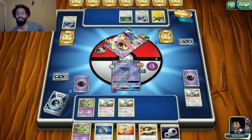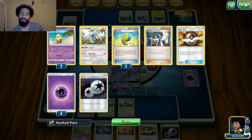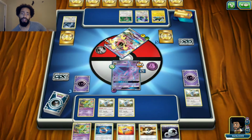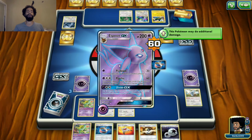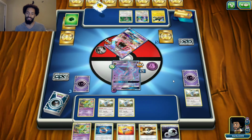So what we're gonna do is we're gonna Choice Band Komala. We're gonna double Colorless. Possibly hit a Max Elixir. I think we have 1 left, so that's a very small possibility, but it's possible. And if we can set up our Komala, we're just gonna retreat the Espeon. It looks like my opponent fell asleep, so this is gonna be auto win unless I get really unlucky.